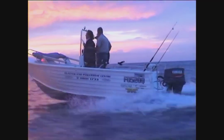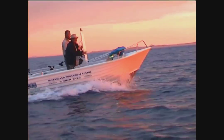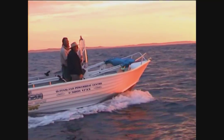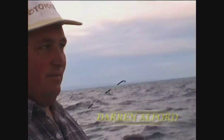Well, it's not long before the boys get us to their secret place. Now, we're about 20 to 18 miles off the Seaway. I'm fishing with about half a pound of lead. I've got a squid on the bottom hook and a hunk of pilly on the top. Now, I'm going to drop this in, and hopefully I'll get a fish before the other fellas get started.